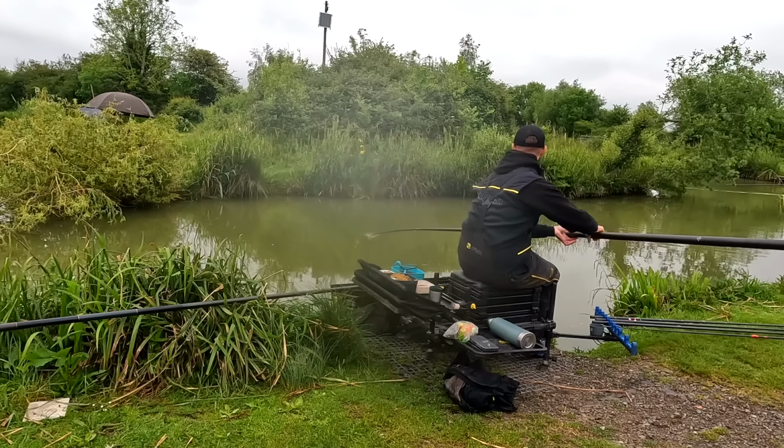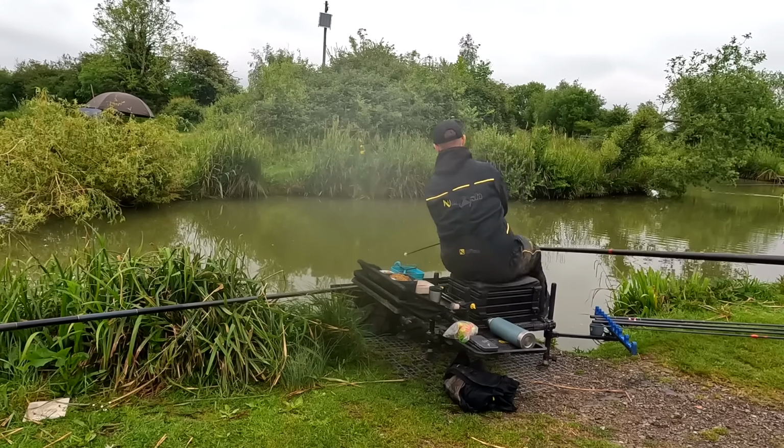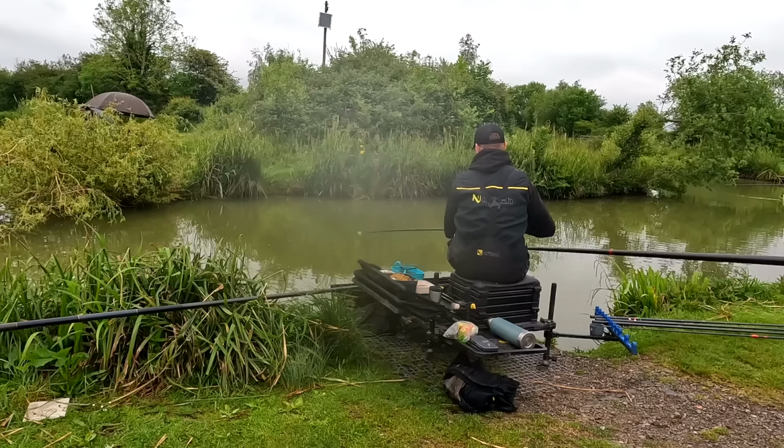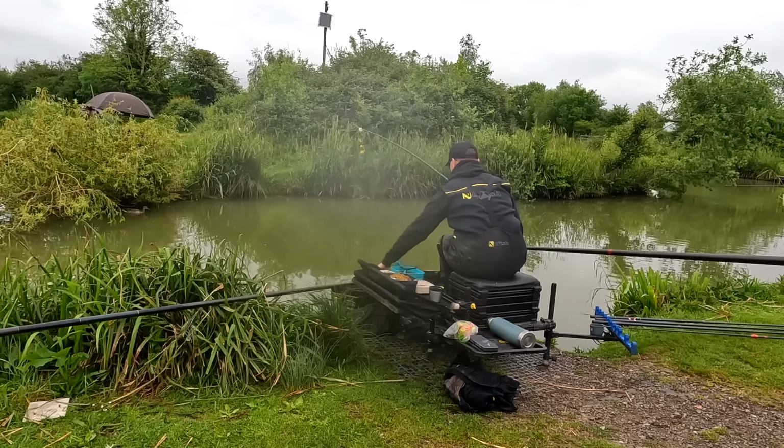But it was kind of slow. My friend Dan Webb rang me up and he says there's not a lot getting caught. Vinnie Atkinson on peg, I think he was on 12 or 14, was catching a few fish, certainly an early leader. But yeah, it was tough going.